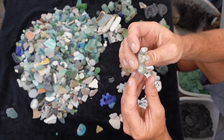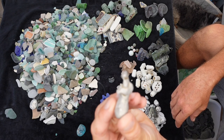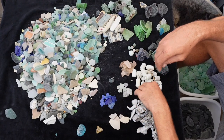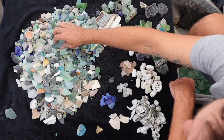I like the sea metals because they always look like different little things. Some of them actually look like, I don't know, little figurines or something. They're not, but some of them have the shape of animals or, I don't know, one kind of looked like a dinosaur that I found. So those are always fun.